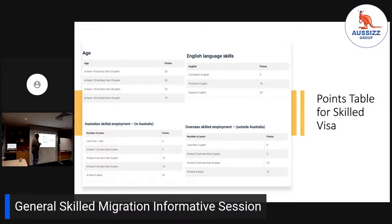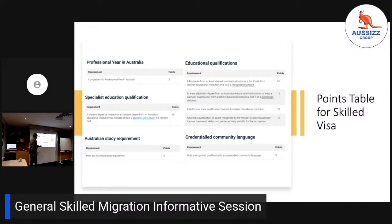And then Australian study requirement, which means that you've studied a course which was at least of 92 weeks registered duration, you get 5 points. And bachelor's gets, PhD gets you 20 points, bachelor's 15, diploma 10, certificate 10 points again. And NAATI, if you know a second language which is on their list, if you give that exam, you get extra 5 points for that.